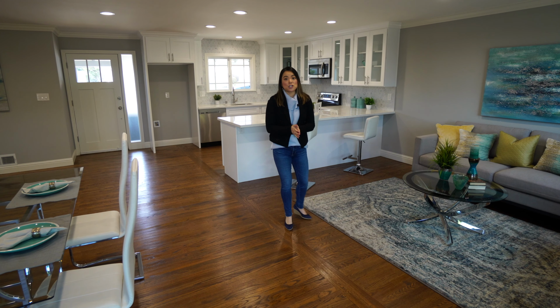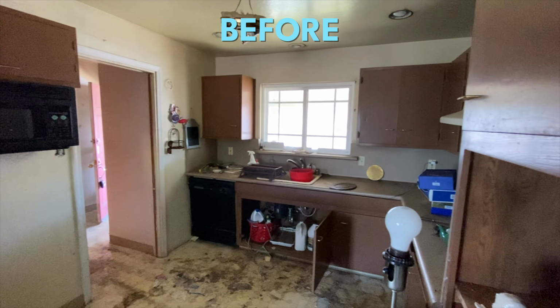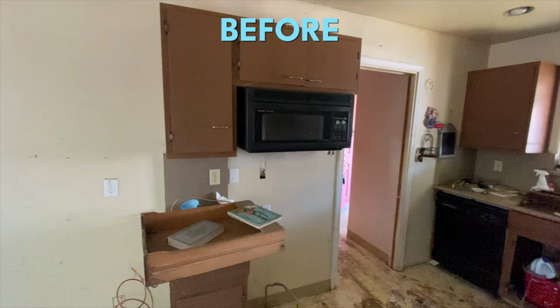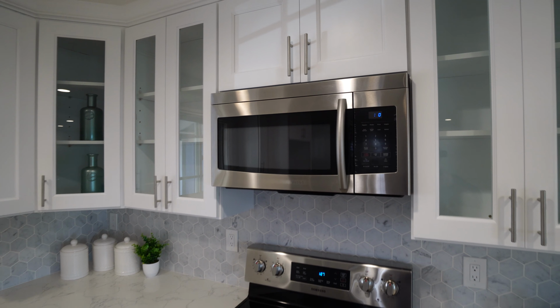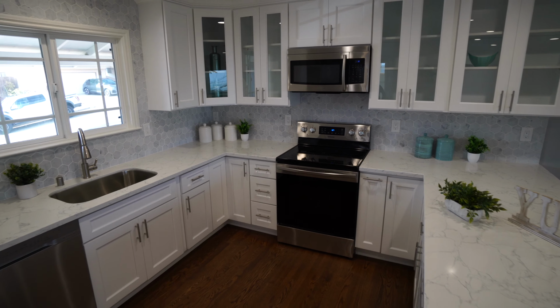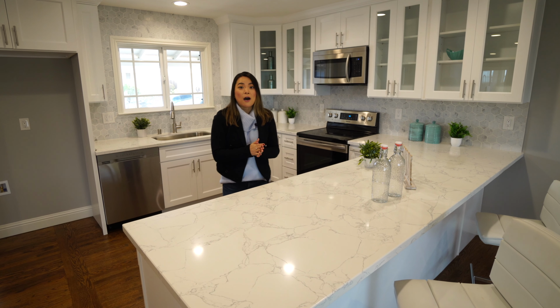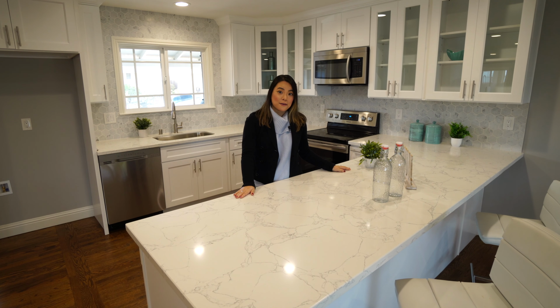The previous kitchen was closed off from the living room by this wall that we removed from right here. We not only opened it up, but also made it more bright and airy by using white cabinets and marble-looking countertops and backsplash. Now this is a great center of entertainment in this house.